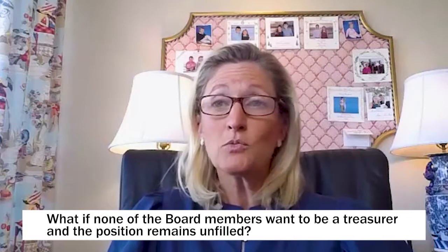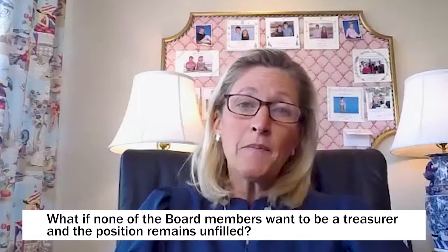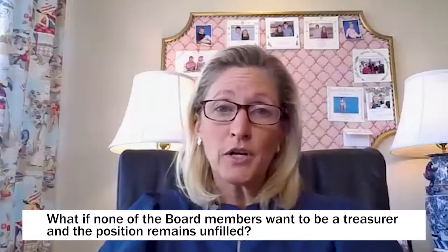Next question, 14, what if none of the board members want to be a treasurer and the position remains unfilled? That's problematic, because I'm sure your documents require that you have a treasurer in your bylaws. Try to get somebody to step up. Maybe you have the president serve also as a treasurer, although that's a big responsibility for the president because they already have a lot of presidential responsibilities, but it's not a good idea.